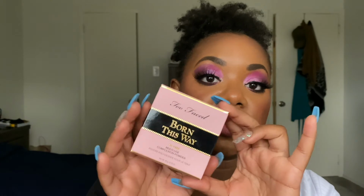The next product I picked up was the Too Faced Born This Way powder foundation in the shade Chai. Now, I do have Chai in the original formula. I honestly haven't worn it in like a year. One, because I got a lot lighter during COVID. And two, I feel like I'm not in love with the formula as I once was.